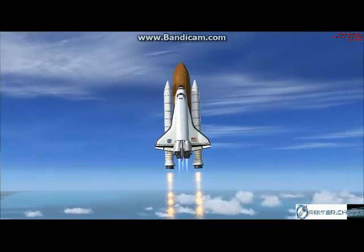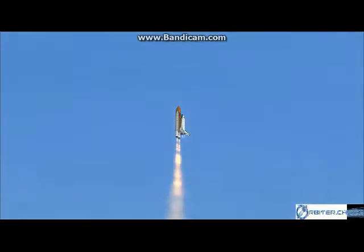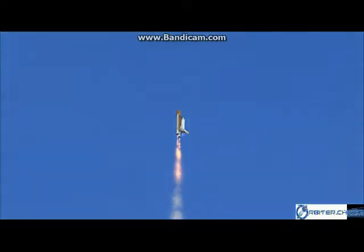Houston now controlling the flight of Columbia, the international research mission finally underway. Roger, roll, Columbia. Columbia now rolling on to the proper azimuth for a 39-degree inclination to orbit. Shuttle in a heads-down, wings-level position for the 8.5-minute ride to orbit.